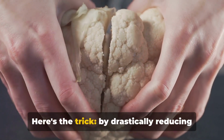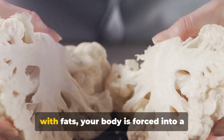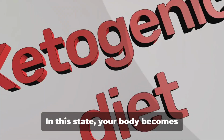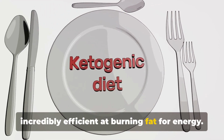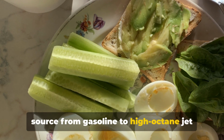Here's the trick. By drastically reducing your carbohydrate intake and replacing it with fats, your body is forced into a metabolic state known as ketosis. In this state, your body becomes incredibly efficient at burning fat for energy. It's like switching your body's fuel source from gasoline to high-octane jet fuel.